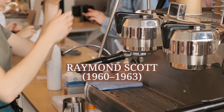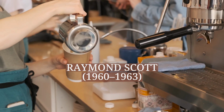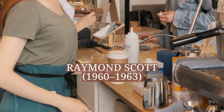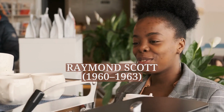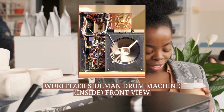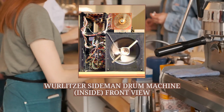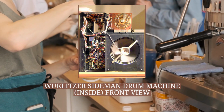In this section, we'll be deep diving into Raymond Scott, unraveling its complexities and uncovering valuable insights. Raymond Scott. In 1960, Raymond Scott constructed the rhythm synthesizer and, in 1963, a drum machine called Bandito the Bongo Artist. Scott's machines were used for recording his album Soothing Sounds for Baby, 1964.